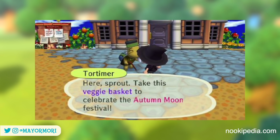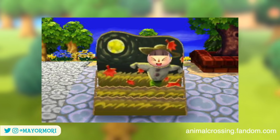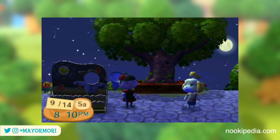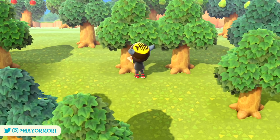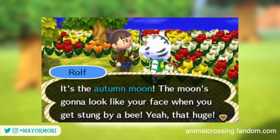However, the most notable moon viewing event was the Harvest Moon Festival in New Leaf that saw Isabelle hosting the celebration at the plaza. During the event, Isabelle would stand next to the themed cutout standee and hand out exclusive regional items that differed depending on what region you were in. Back then, many of these items were actually region locked and could only be obtained through trading with friends in other countries. For example, players in Europe received the veggie basket, whereas players in North American regions received the wheat bundle. Naturally, the town was excited about the event, and both Isabelle and the villagers would discuss the autumn moon throughout the day, which was pretty cool.